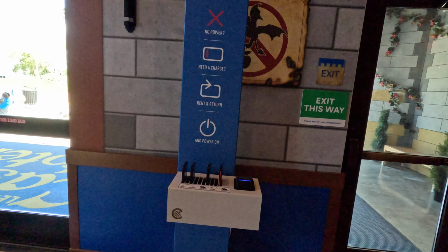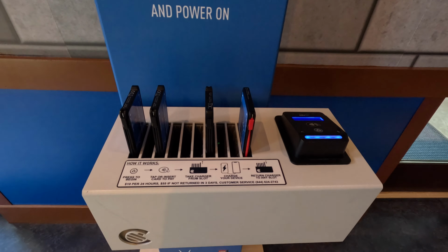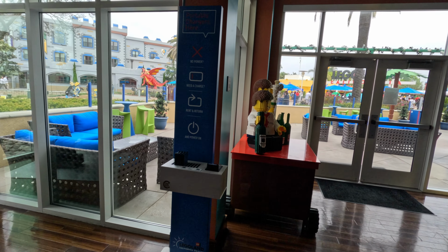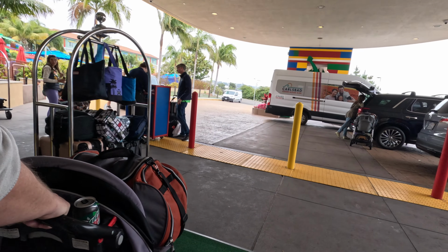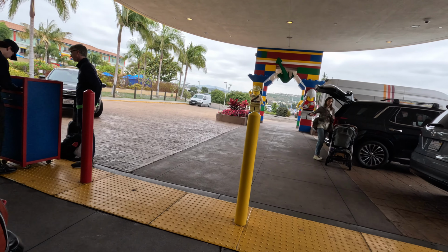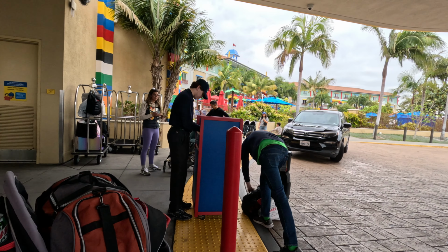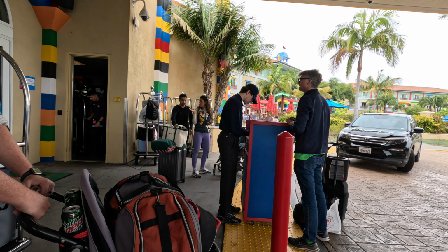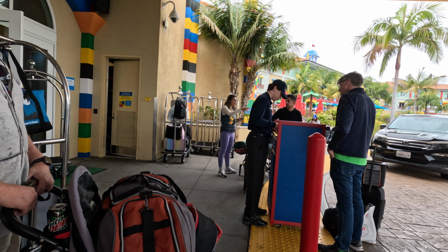If you forgot your phone charger, no worries. The lobby of the Castle Hotel has phone chargers you can rent. And these chargers are also available in the LEGOLAND Hotel near the seating at Minnie's Lounge. Both hotels also offer luggage storage service next to valet. You can have them hold your bags when you arrive. You can also have them bring your luggage up to your room when your room is ready. And you can even have them hold your bags for you after you check out. That way you can enjoy LEGOLAND without worrying about your bags.